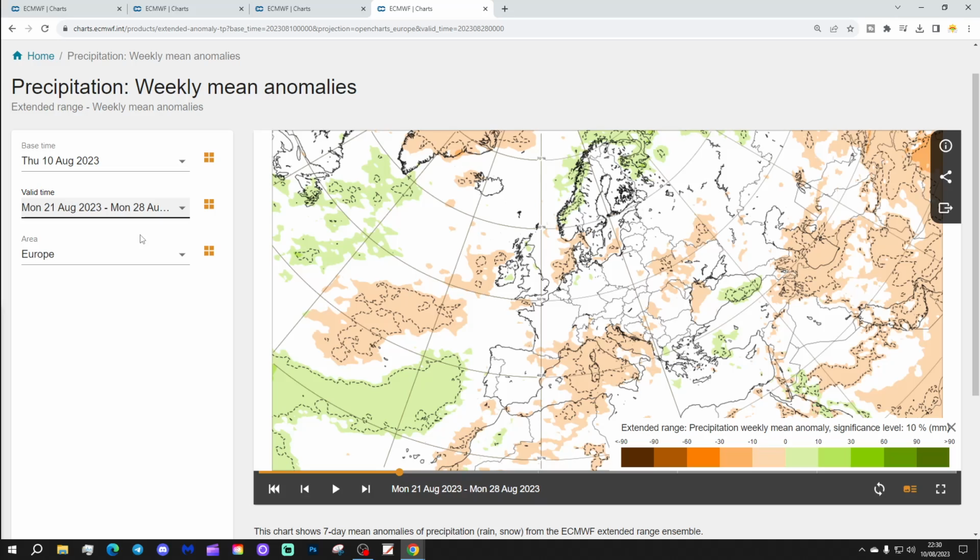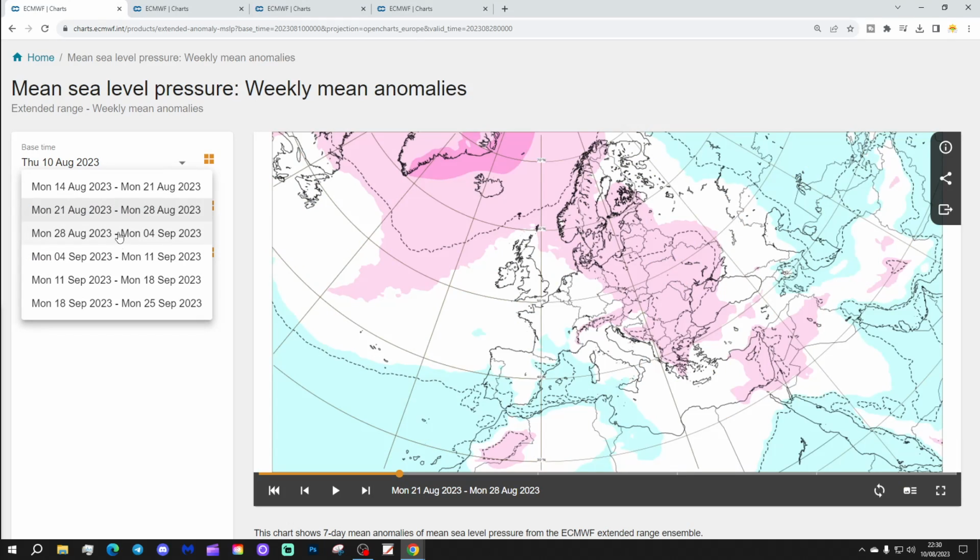Precipitation-wise, average really, but might be starting to turn a bit more unsettled. You've got to squint at the screen, but there are one or two little green splodges, just a little green splodge here and there starting to appear. Might be indicative of something slightly more unsettled, maybe, towards the last week of August. But it is a weak signal.